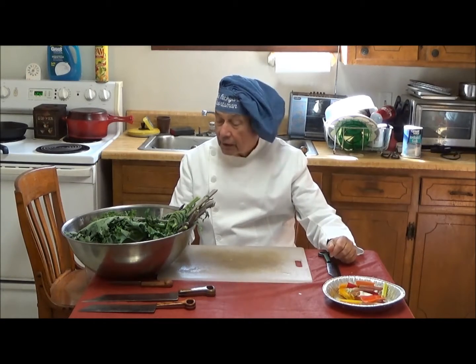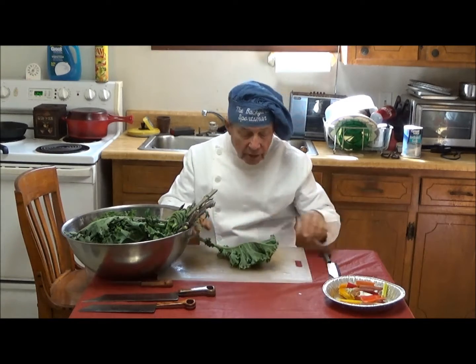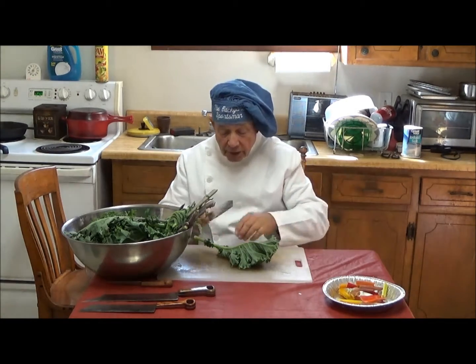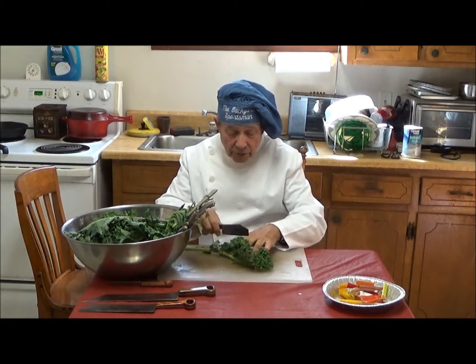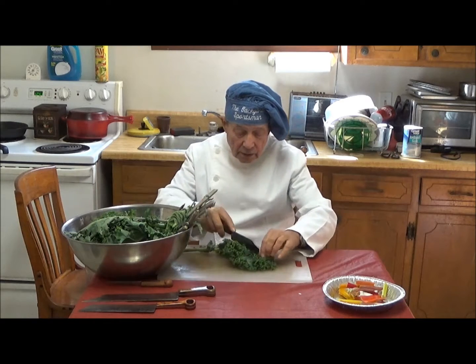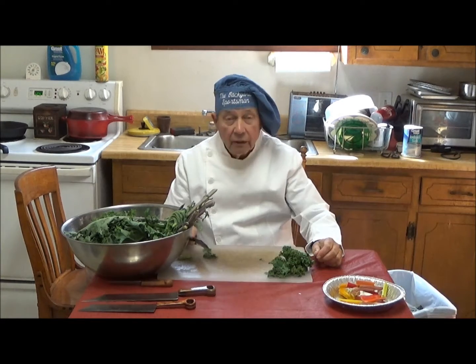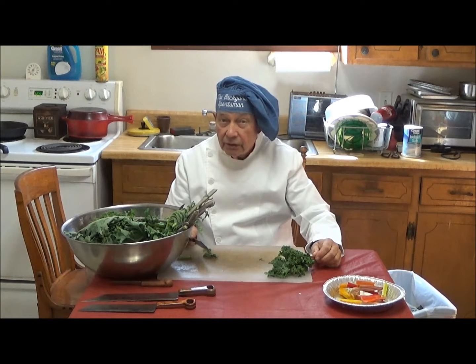Having now washed our kale, we're going to do exactly the same thing and recover the leaves and stems from it and proceed. Yes, like that. The kale is a bit tougher in both the leaves and the stems and is going to take longer cooking than the Swiss chard.